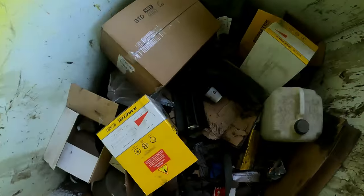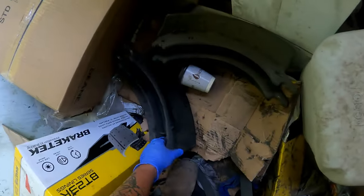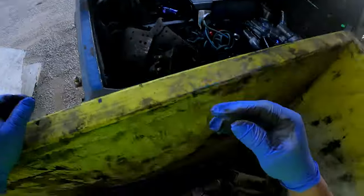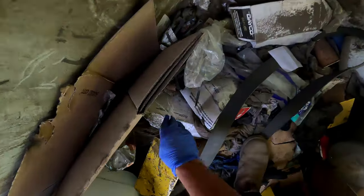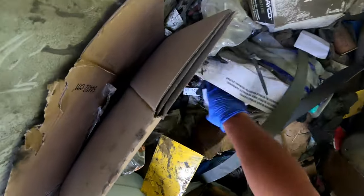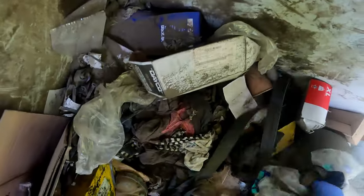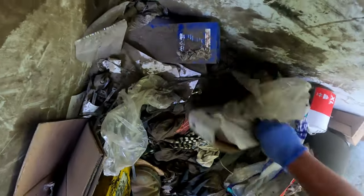Don't mind getting these brake pads. They add up in weight, I tell you. I had a whole heap of them. They weighed up to about 245 kilos. I did a scrap run with one of those. I did not unload the 44 at home. I just loaded these straight in and weighed it, and that's what I came up with. I was actually surprised. Oh, there's a bit of brass.